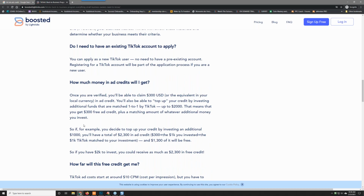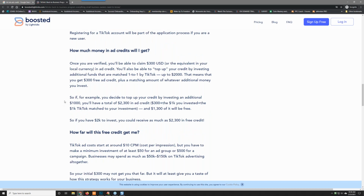Once you're verified as a small business, you'll be able to claim $300 US or the equivalent in your local currency in ad credit. You'll also be able to top up your credit by investing additional funds that are matched one-to-one by TikTok up to $2,000. That means you get $300 of free ad credit plus a matching amount of whatever additional money you invest. So if, for example, you decide to top up your credit by investing an additional $1,000, you'll have a total of $2,300 in ad credit, $300 plus the $1K you invested plus the $1K TikTok match. So $1,300 will be free.